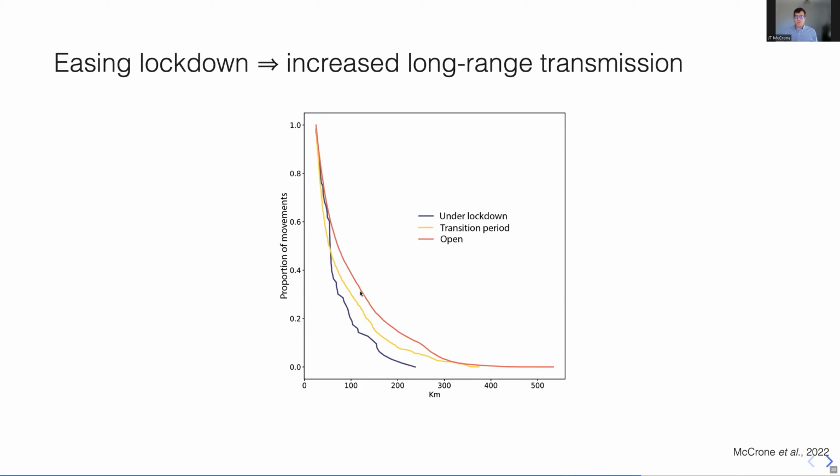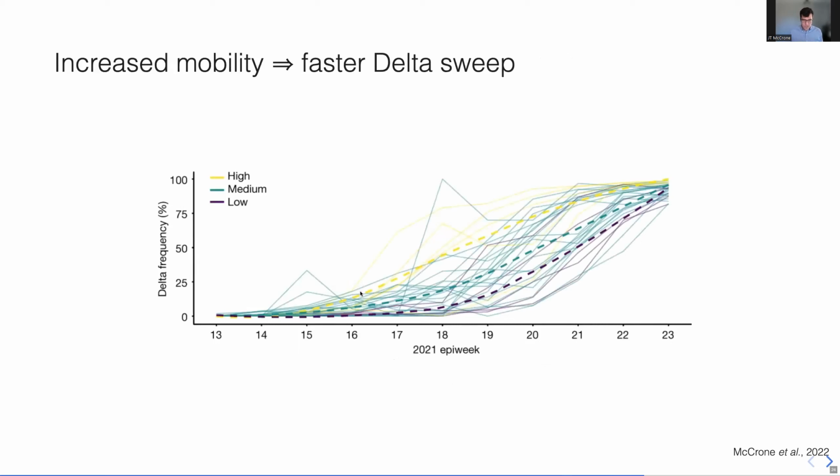We also asked how local mixing affects the rate at which Delta reached 100% in a given county. And so here we've binned counties by their amount of mixing, human mobility at the local level, and then plotted the frequency of Delta over time. And you can see that areas in yellow that have very high levels of mixing, Delta rises faster.